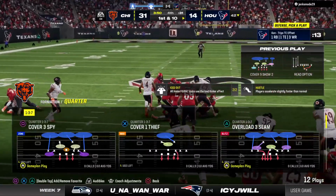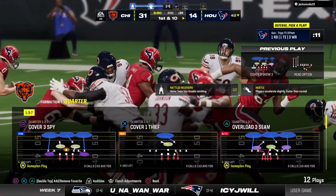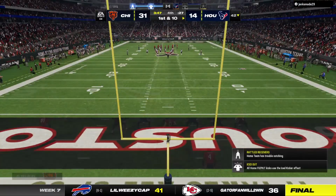Despite the score, despite the deficit, no quitting this guy. He's running angry, running through arm tackles. He wants to change what that scoreboard is saying.